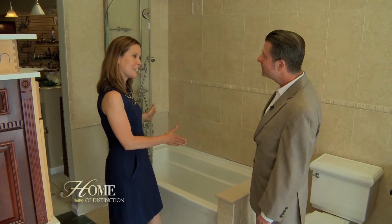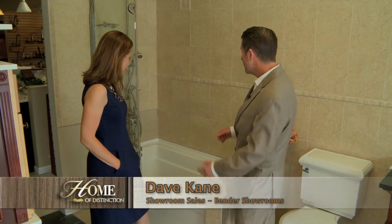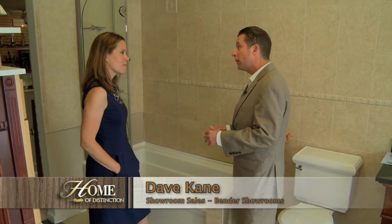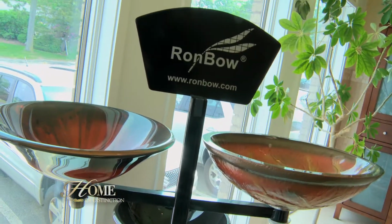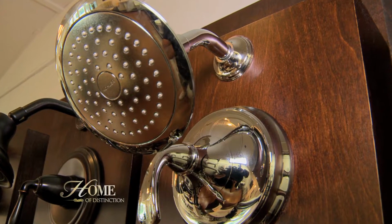This tub here is an example of what's going in at Home of Distinction in Guilford? This is the tub, yeah. This is a great tub. It's made out of an acrylic material, light to work with, but really durable design. Bender Showrooms is outfitting the bathrooms in the Shoreline home with environmentally conscious products.